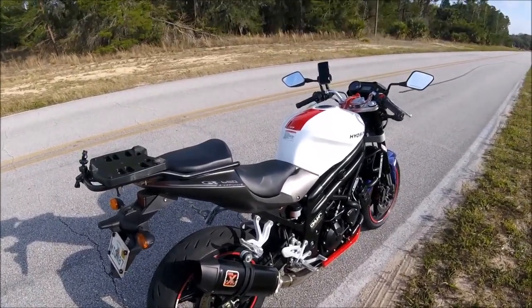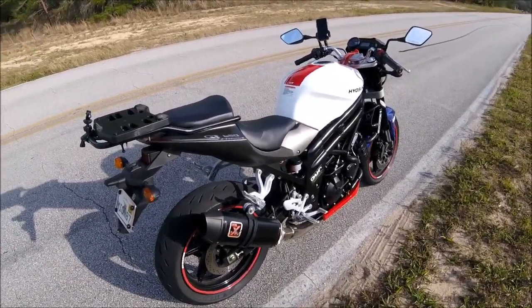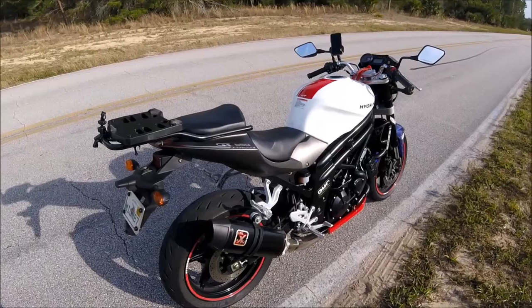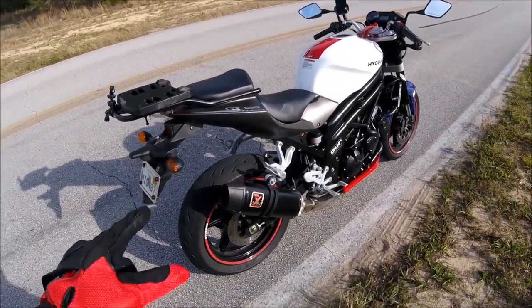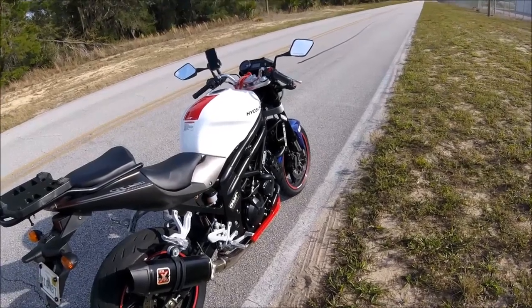My riding style for the bike has changed a little bit. Again, I'm not using it as a commuter. I'm using it as more of a weekend toy. But I just want to kind of touch base with you. I do really enjoy these Michelin tires. I've always gotten good wear out of them.